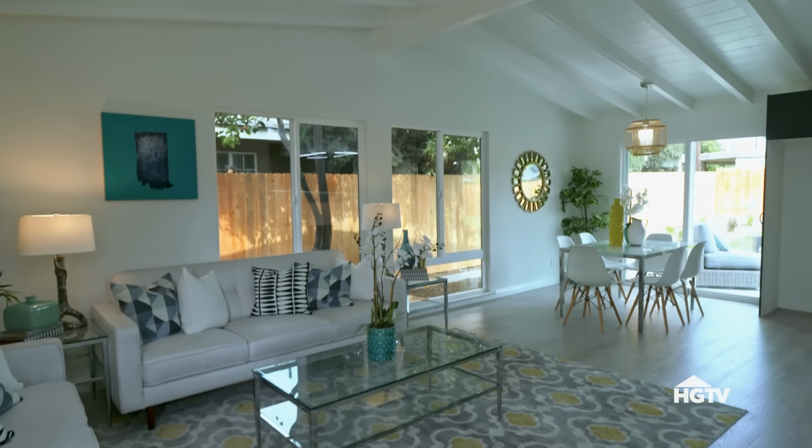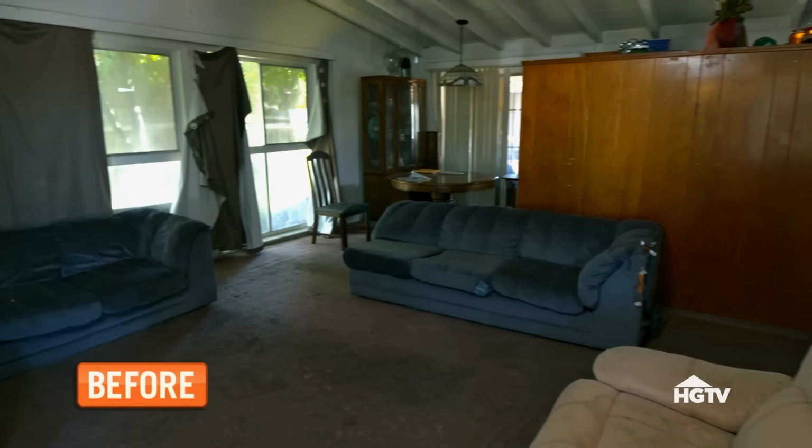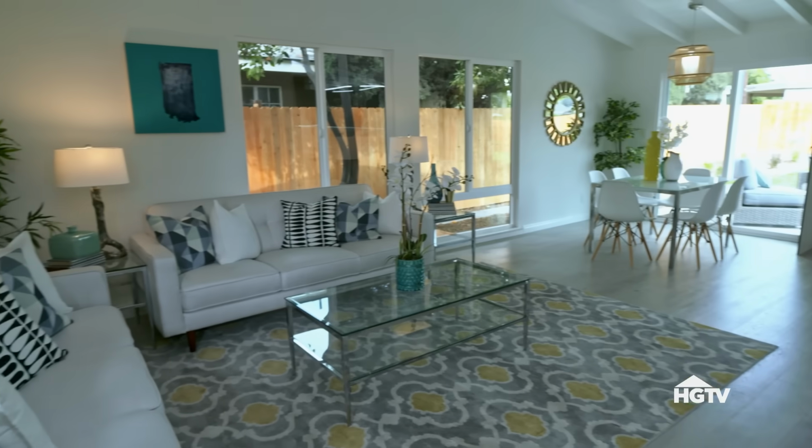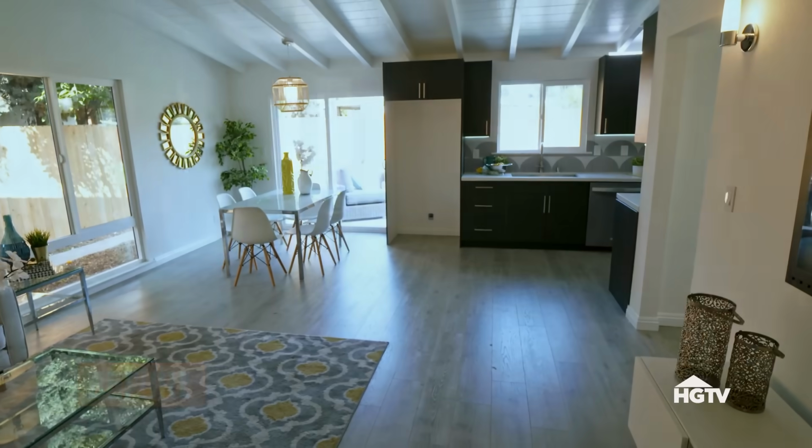Has a nice mid-century vibe. I like the layout, and there's light. There is light. The first time we walked in here, it just screamed dark and creepy. At least we have natural light now. Right, and before they had that big wall kind of coming out here with the cabinets and everything. Looks so much better open.